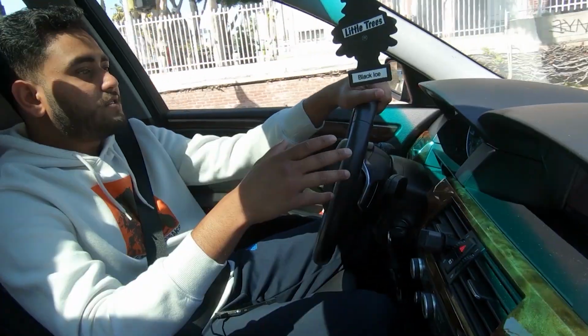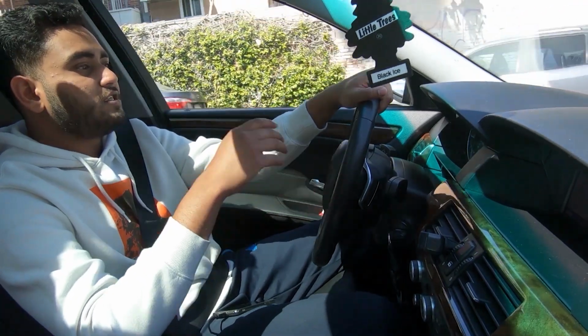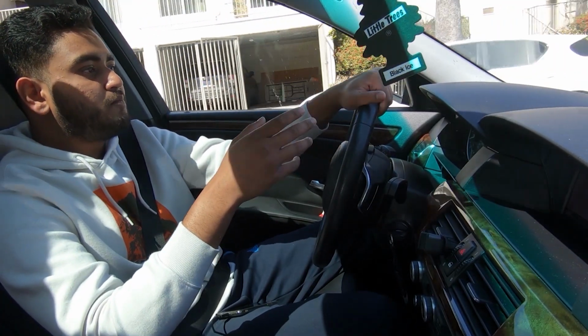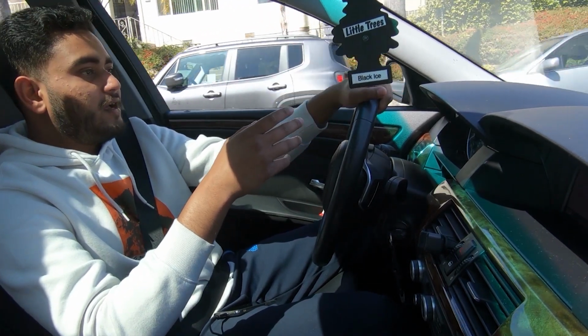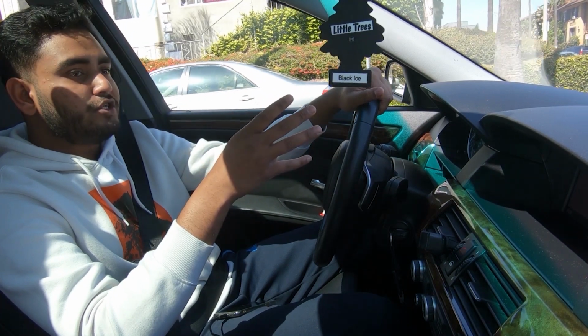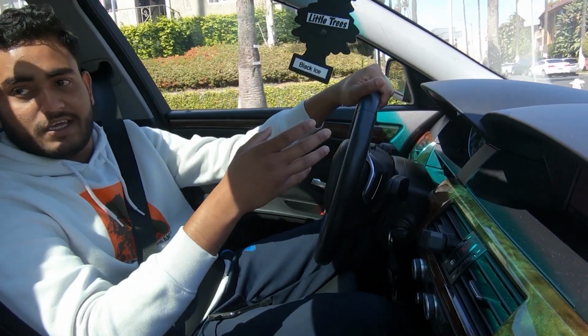Before I did all the mods and anything, the first initial thing I had to take care of was the maintenance, guys. I cannot stress this enough, how important the maintenance is. If you take care of your maintenance, the car should be good to go. You take care of the car, it will take care of you.